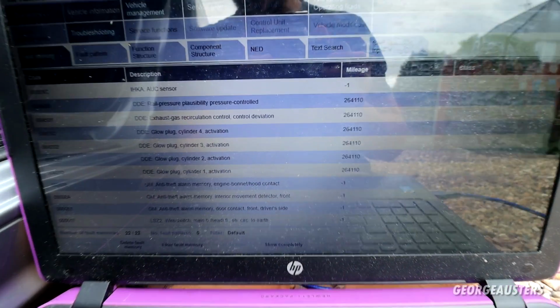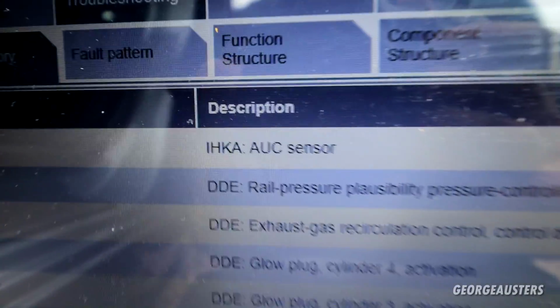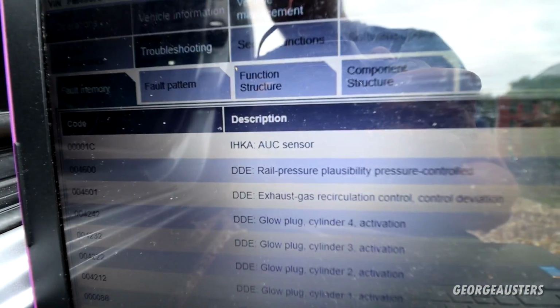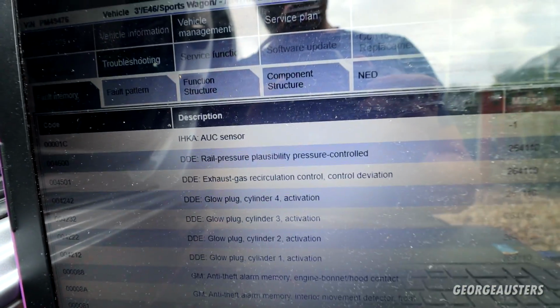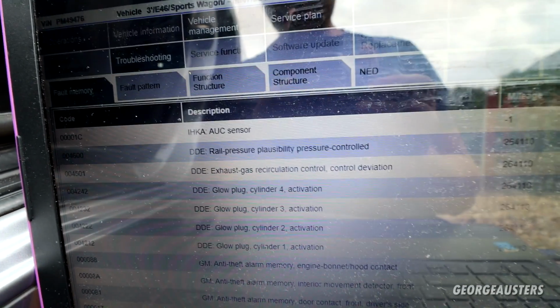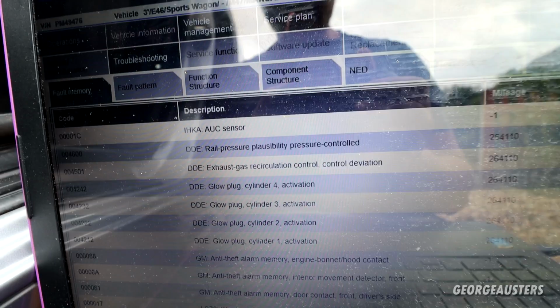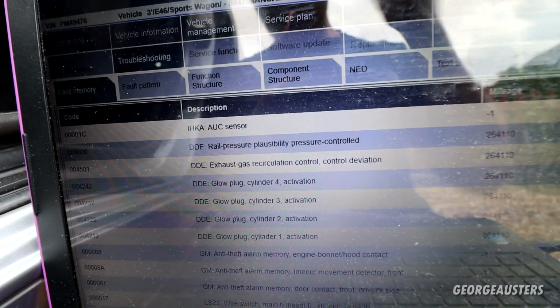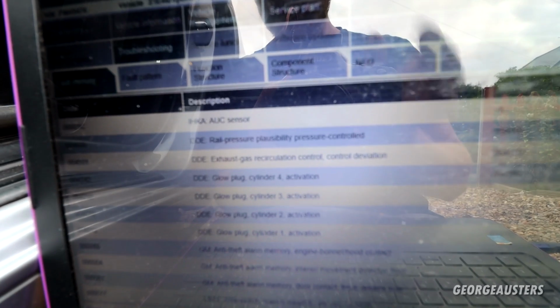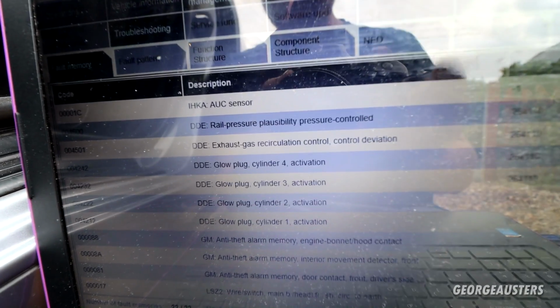Okay then, so very interesting. The first fault code we have is the obligatory AUC sensor fault. It's in pretty much any BMW you jump in. The AUC sensor, it is the air quality control sensor essentially, and yeah, they just go bad. You have to replace them, but it's pretty much a guaranteed fault in any BMW.